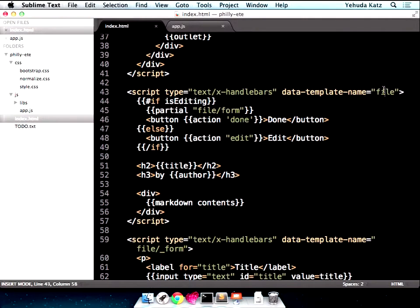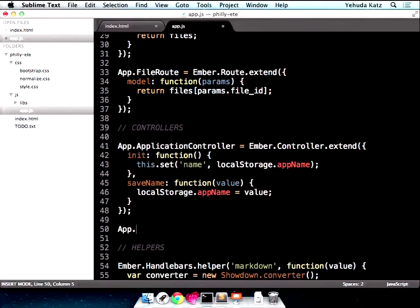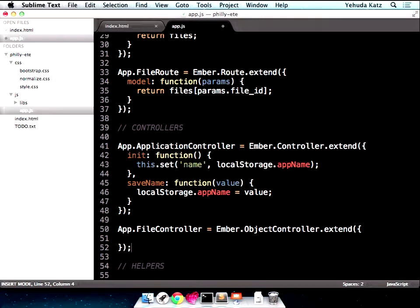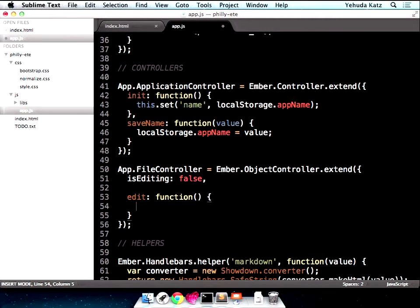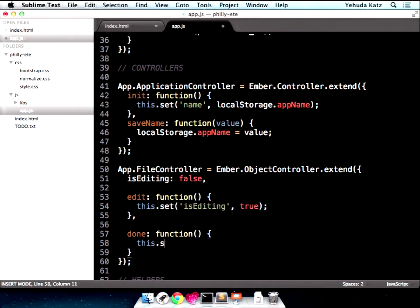And remember that we're in the file template. So the thing that's going to handle the event edit is going to be the file controller. So let's make us one of those. Let's go into our controller section. App.file file controller equals Ember. This time it's going to be an object controller because this template represents a single object. And what we're going to do is we're going to have a property on it called isEditing. We're going to start it off at false. We're going to have an edit method, which is going to be what happens when the user clicks edit. We're going to say this.set isEditing to true. And when done happens, we're going to say this.set isEditing to false. Okay.